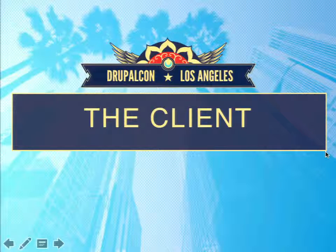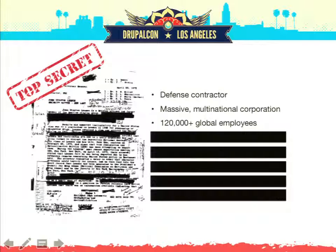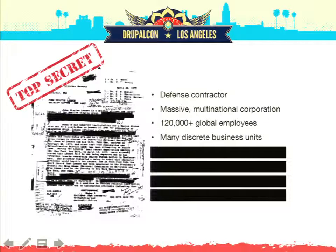So let's jump into the client. And who is this mystery client? Well, it's top secret. But we know that they are a defense contractor who is a massive multinational corporation. 120,000 or more global employees, including contractors and people who are not full-time employees who need access to this information.